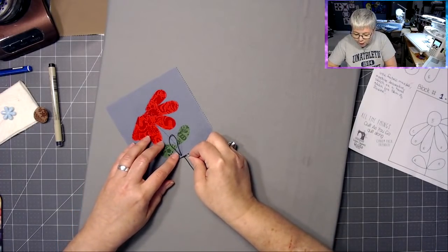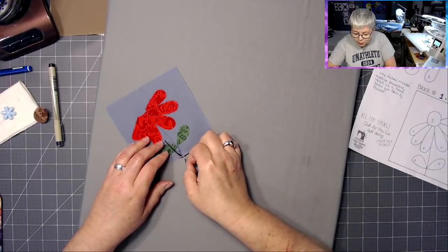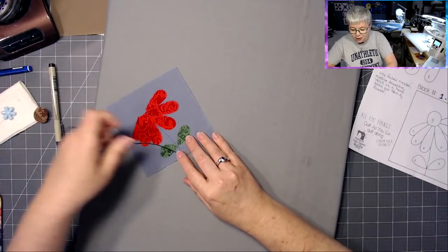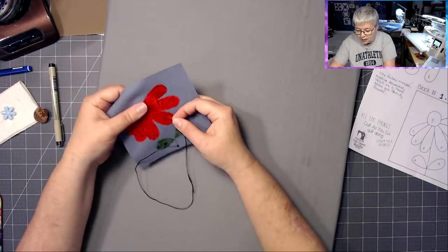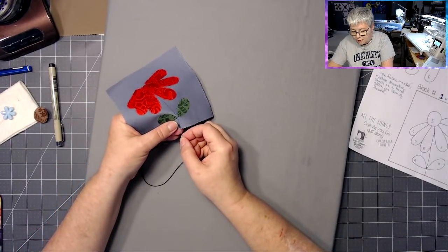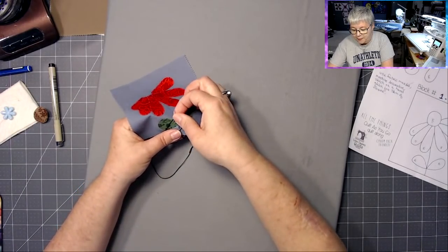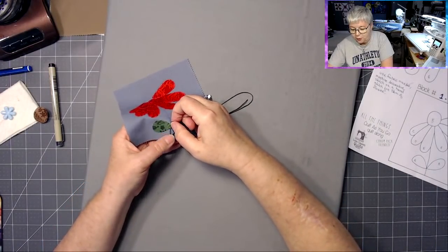I travel over for my next stitch. Come up through that loop. There we go. And there's my first chain stitch. And then I'm just traveling right up that stem. Bring in my needle through that loop each time.